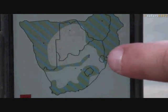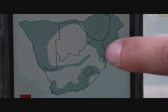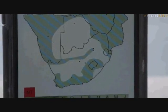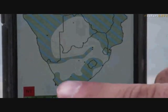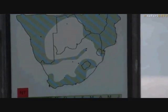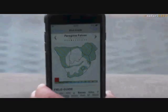And then this section here, it says that we get them out here, but I've never seen one in the Sabi Sands. I wonder if Tristan's ever seen one. I would assume Tristan's probably seen one. And then down the southern part of South Africa too, they say they get them around there.